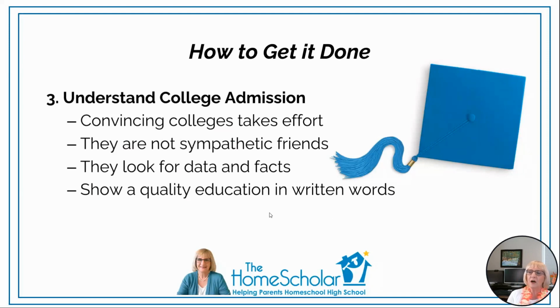You see, convincing colleges that your child is well educated, it's not a feeling, it's proof, right? It takes effort. When people talk to me, when we're reviewing their transcript or part of the Gold Care Club, they only have to say a few words and I understand what their homeschool is like, right? But colleges are not like sympathetic friends. They have not been homeschooling for 20 years like you and I have. And so here's what you do. You convince colleges using words and numbers that colleges understand, not pictures, not movies, not social media, but you do it in educationalese without any hashtags. That's how you do it.